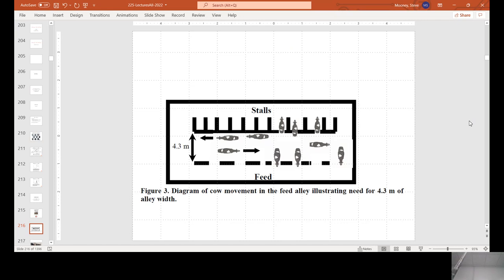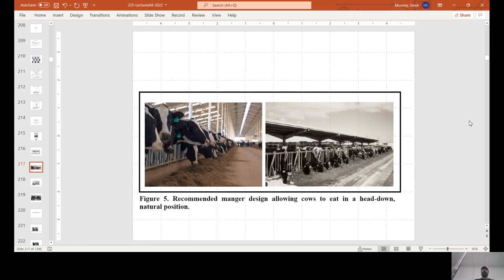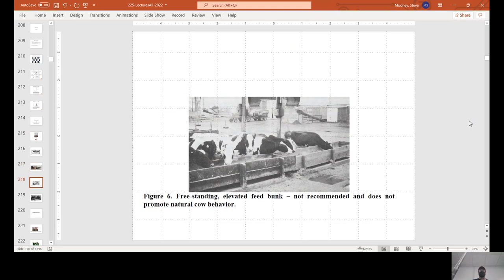If we start to limit, we reduce the cost of our building, but we might limit access to our feed. We might increase displacements, not allow those smaller animals to get where they need to be. So we'd like our animals to eat with their natural head down posture. The salivation seems to work better in that position. That's some research done in the 1960s. It's a little difficult to do, but getting that cow where she should be.